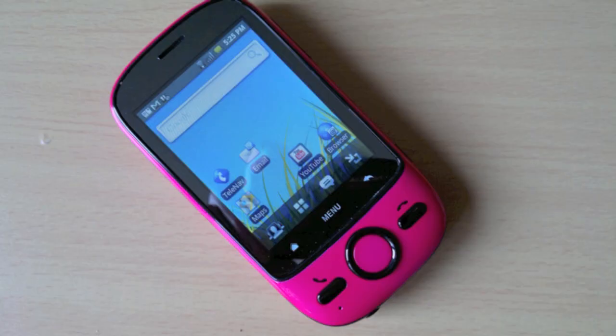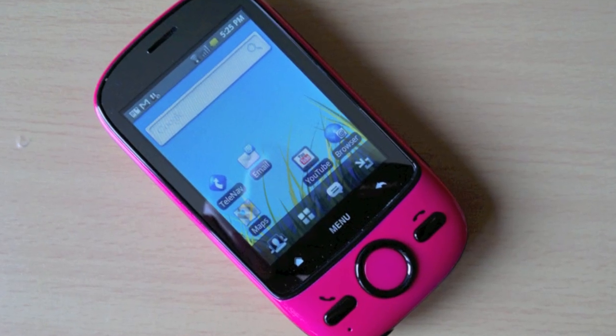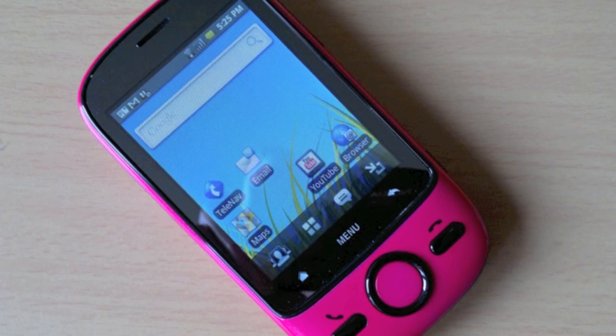Firmly, squarely, astoundingly in the latter category is this, the T-Mobile Pulse Mini, an Android 2.1 smartphone available in black or pink here. Yes, my daughter helped me pick this one out. Have a guess at the price though. All in, I mean, with no contract, no commitment, have a guess how much this Android smartphone costs.